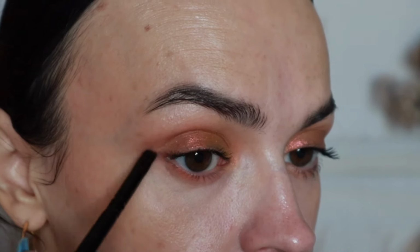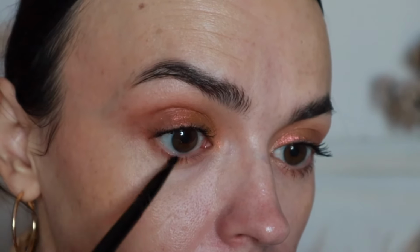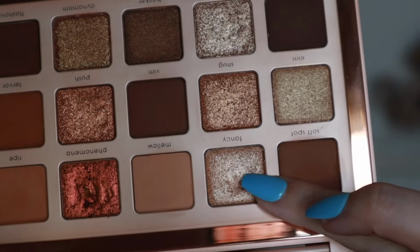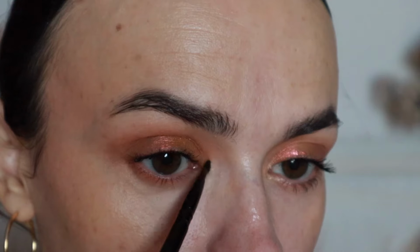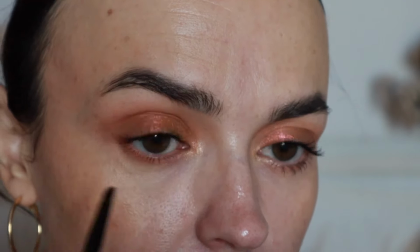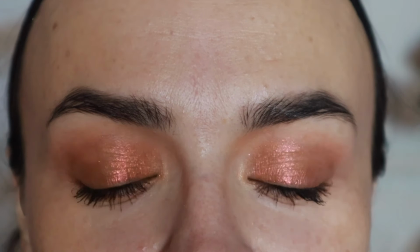And then just kind of turn the brush and blend that out. Then I'm going to go in with the shade Fancy, and I'm going to put that on this inner corner and then also drag it along the lower lash line as well. And here is look number 1.